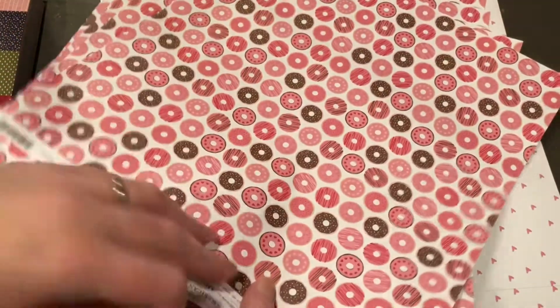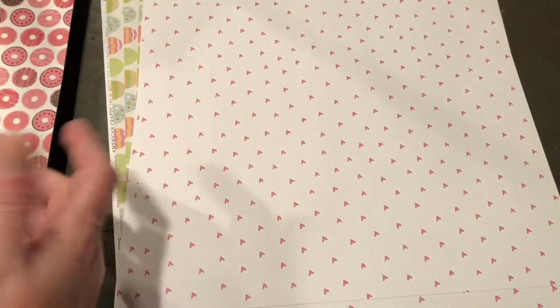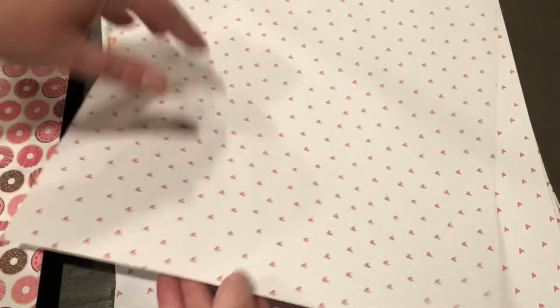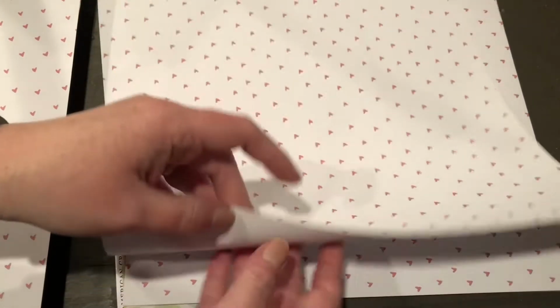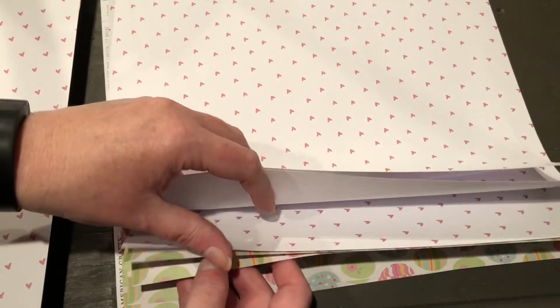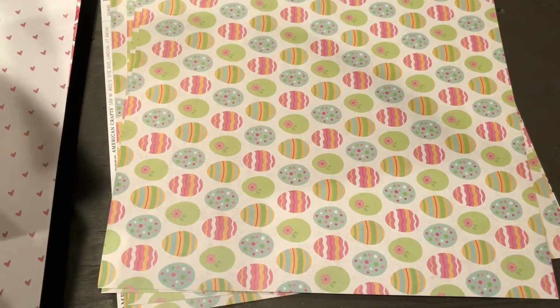So I got some donuts. They're very Valentine's Day-like to me. At least it was in the same section. And I got some hearts that are upside down. There are a couple sheets. I always get a couple because, first of all, if I mess up, I have the same sheet I can just use as a backup.